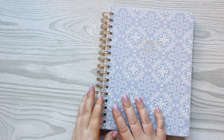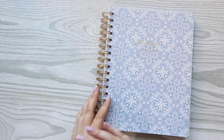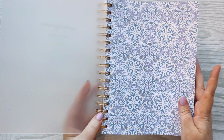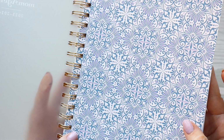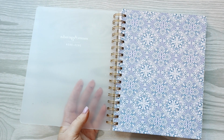Okay, the first one I'm going to be showing you is my favorite because I always like a coil. And I also think that this cover is just like the most beautiful pattern. I love, love, love this. Isn't that beautiful? It's so good. Oh, my nails are purple. That's nice. They match the covers for the day.